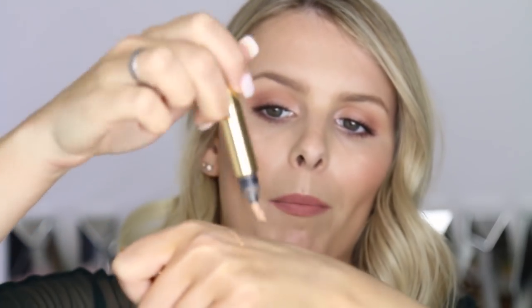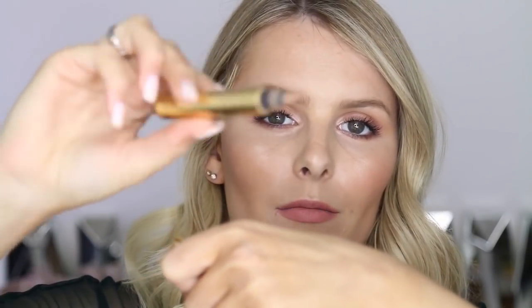It's a little click pen, which makes it really easy to use, but obviously if you're working on makeup clients, you can't use it straight on the face like that because it's not very hygienic, so I always put it on the back of my hand first. But again, really easy to blend and just a nice product to have in your kit if you ever need a little bit of brightening around the face.